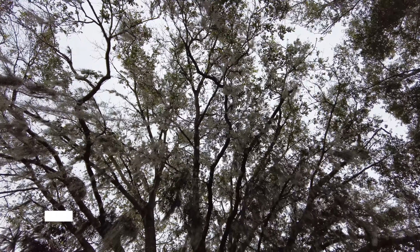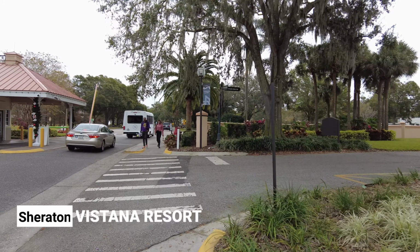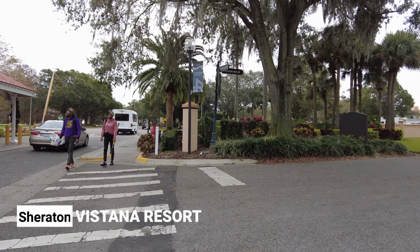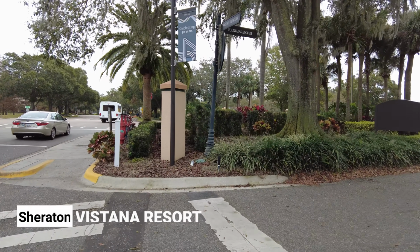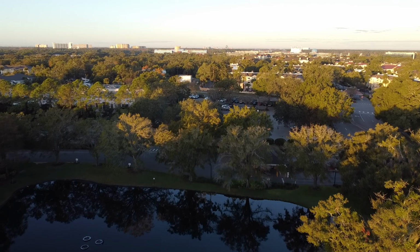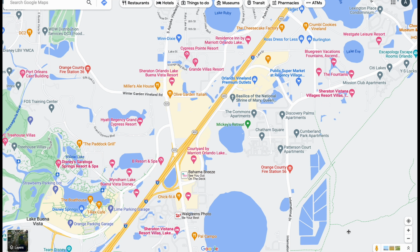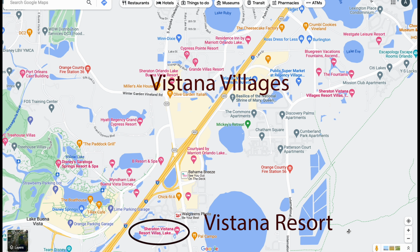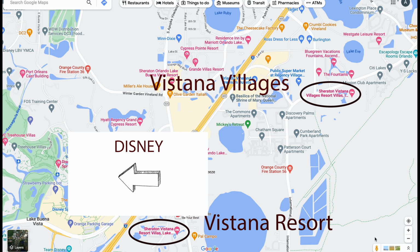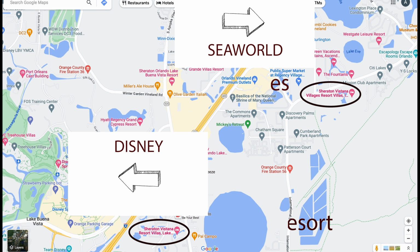Also, let's go over a few more notes. The Sheraton Vistana Resort is a huge property, and the property is split into 2 parts. And in some cases, you may need to exit a security gate and then enter another to get to where you're going. But there's also an on-property shuttle service that you can call for a ride within the property itself. Next, location. I think location is a toss-up. The Vistana Resort has better access to the Disney parks, and the Vistana Villages are more convenient to SeaWorld, but you can get to where you're going from either location.